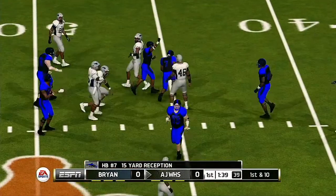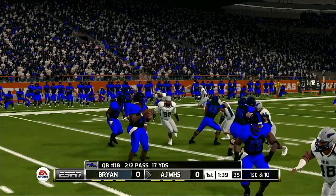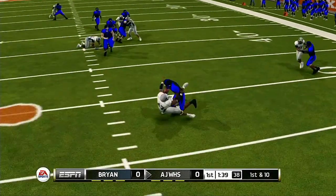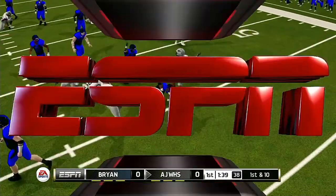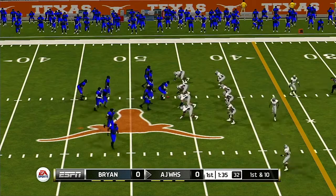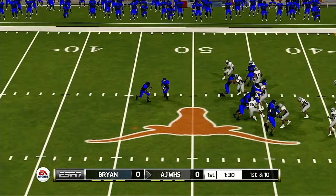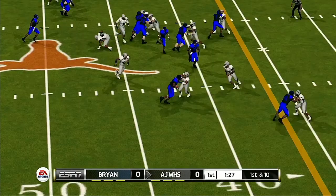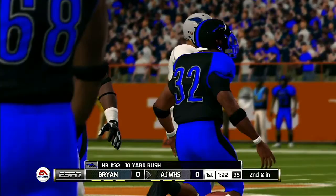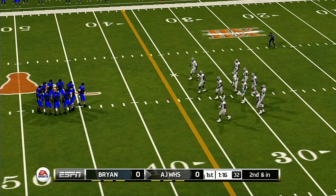He's tackled at the 47. From the 47-yard line, it's first down. There he goes. They'll bring him down around the 37-yard line. That's a gain of 10 on the play. That'll make it second and inches.